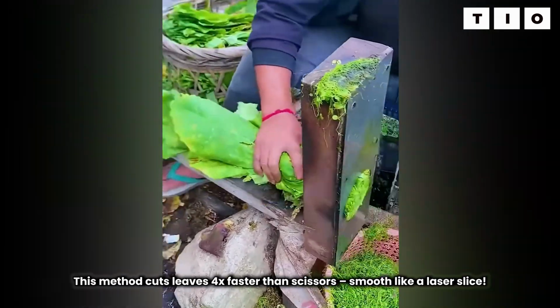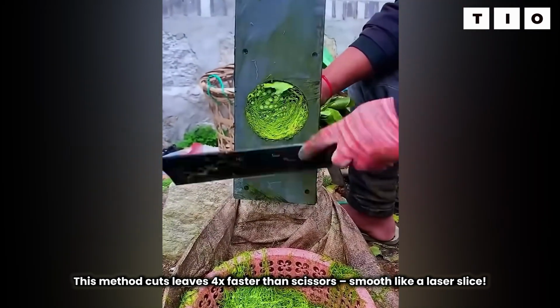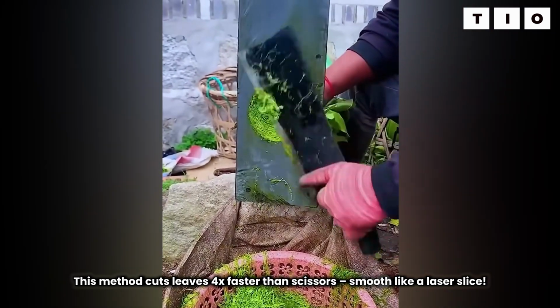This method cuts leaves 4 times faster than scissors, smooth like a laser slice.